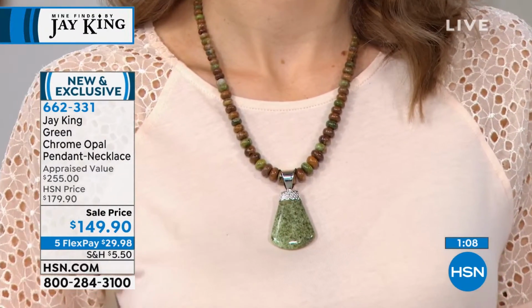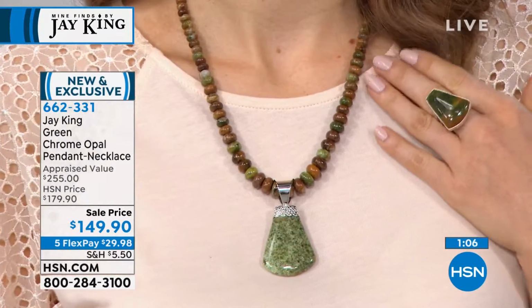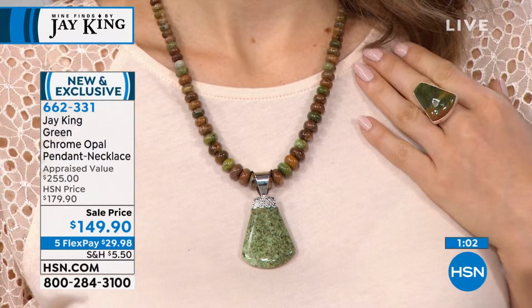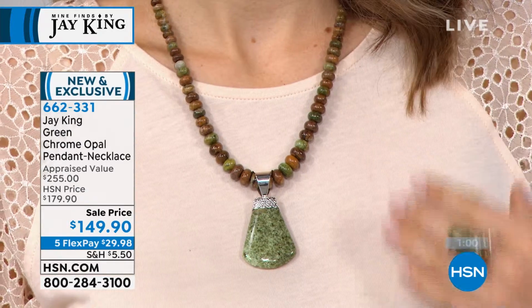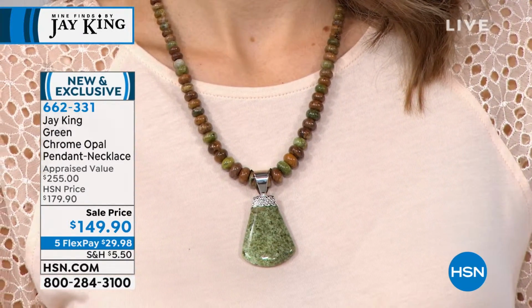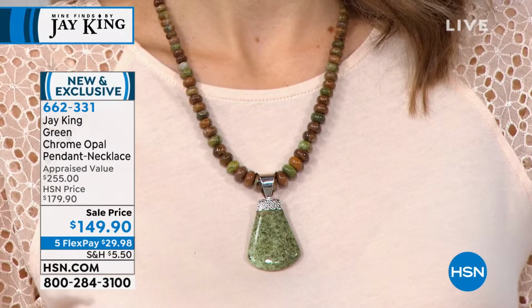Okay, they're telling us we've got to wrap this up. We're that limited in this. By the way, it's 18 inches with a 2 3/4 inch extender. And the pendant comes off, so you could wear that gorgeous necklace and mix it with some of your turquoise. If you had a Tyrone turquoise pendant or a Kingman, oh, that'd be beautiful with that. Or if you wanted to layer it.